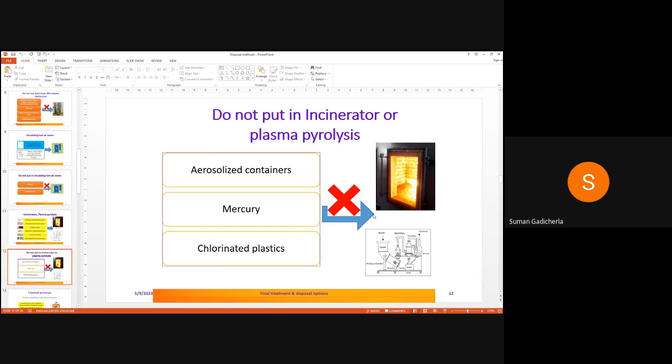When it comes to plasma pyrolysis, it burns most of it, and you may not really have much remaining. But by and large, in our country, most of the common treatment facilities have an incinerator.